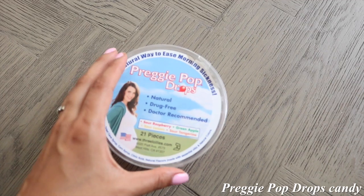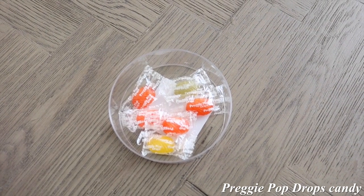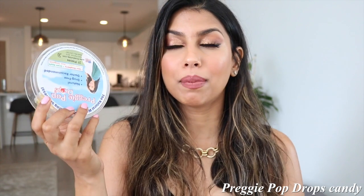This is the Preggie Pop Drops candy, sweet and sour candies. This is my third or fourth container, and I loved these so much. I really wish I had purchased these as soon as I found out I was pregnant and feeling the nausea, but I think I bought these at like week 10 or something.